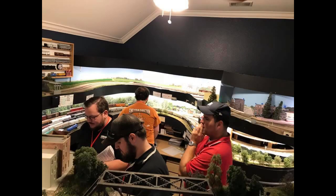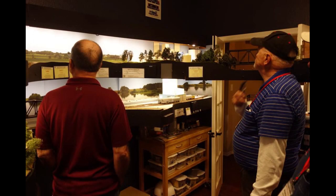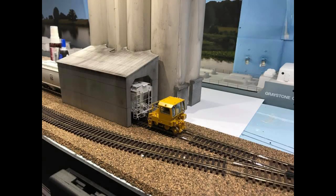The room itself is small. I can get 5 operators in this room, including myself as kind of the superintendent, troubleshooter, if you will. And I use a lot of curves, a lot of coves, so when people are working in certain areas of the layout, they really focus on the area they're in, and they kind of lose focus. Oh, this is a small room I'm in. This is a small yard or a small industry I'm working, but they're so focused on the task at hand and the area they're working that they really don't worry about the layout being small.